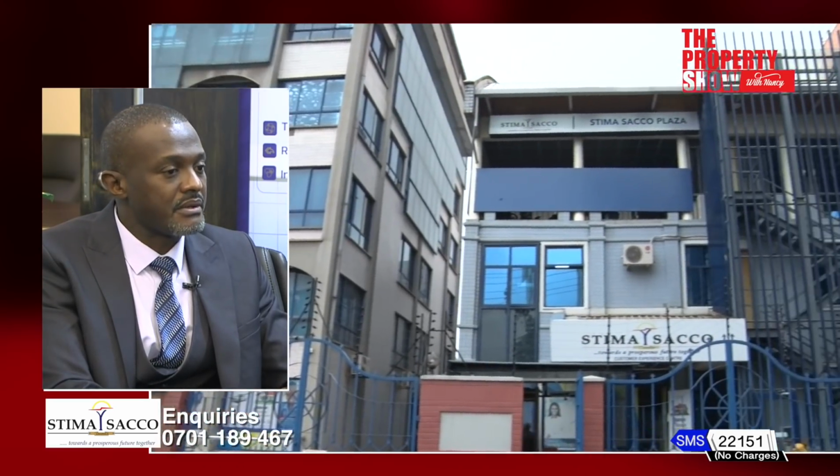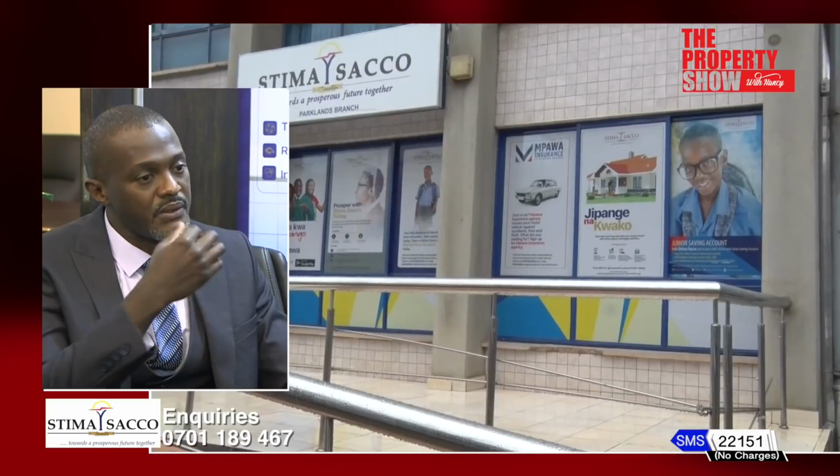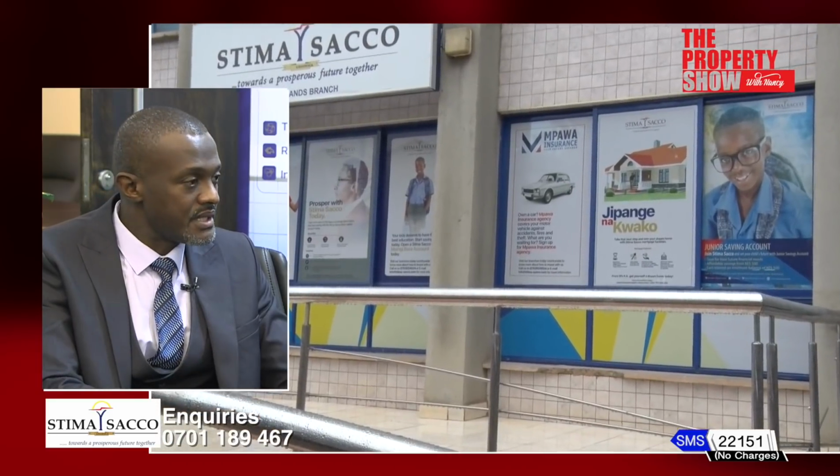Now, have we been funding housing? Absolutely we have. But the key question is, how do you formalize that? How do I truly say that if you come to Stima today and take a normal loan, then really that loan went to build a house or to buy a house? So we had to come up with a very formal structure in terms of the products. We have 2 loans actually, a 20 and a 25 year. We are targeting both those in business income and those who are salaried. So we have a 20-year facility and a 25-year facility.